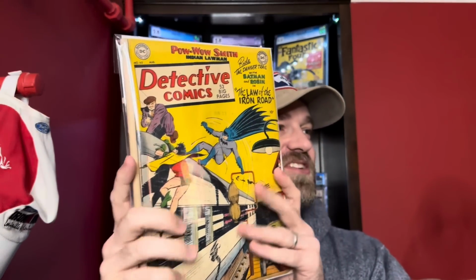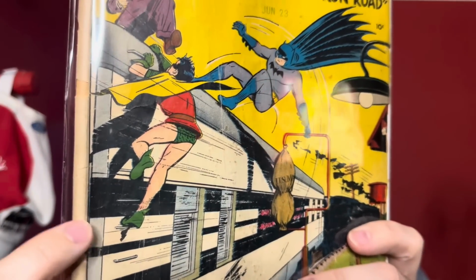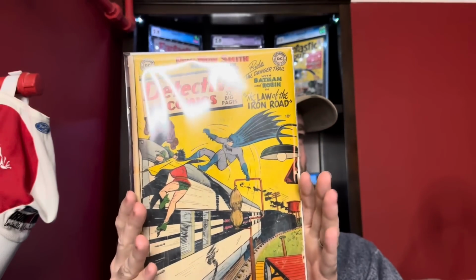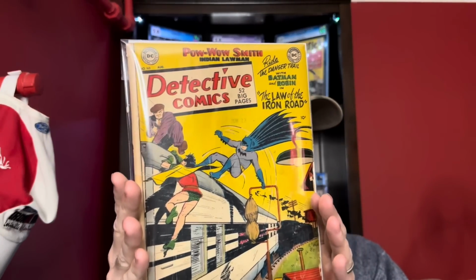Now the first one here is Detective Comics number 162. It's a nice presenting copy, but it has a lot of flaws. It has a detached cover. You can see a little piece out at the staple, I think down here, another piece out at the spine here. But they had it as a 1.0. Price was right. It was an affordable book. And for Golden Age, Batman and Robin, cool action cover. Gladly picked that one up.